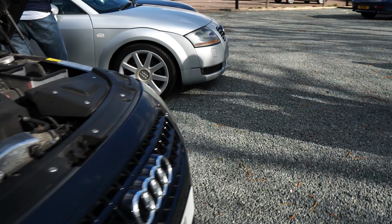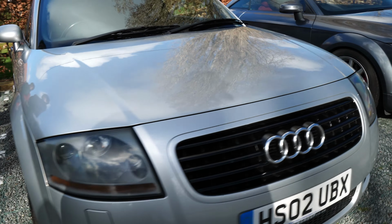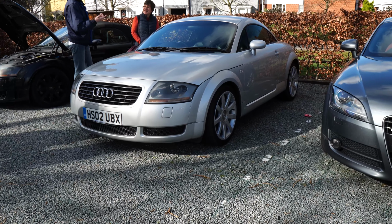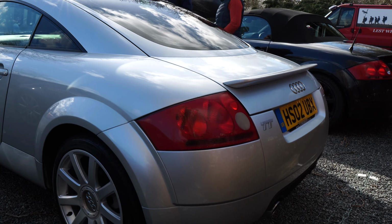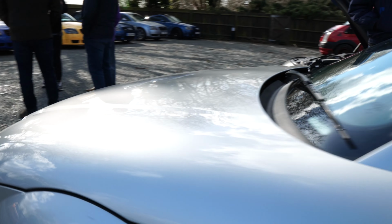And then move on to the last one, this nice stock example. Come over an hour just to come to the meet today. It's a really clean, I want to say 225, but I may be wrong. It's got a Parrott Bros cup holder. Yeah, 225, rear diffuser, twin exhaust. Well, I'm saying 225, it's got a twin exhaust, but then that doesn't always mean that it is.